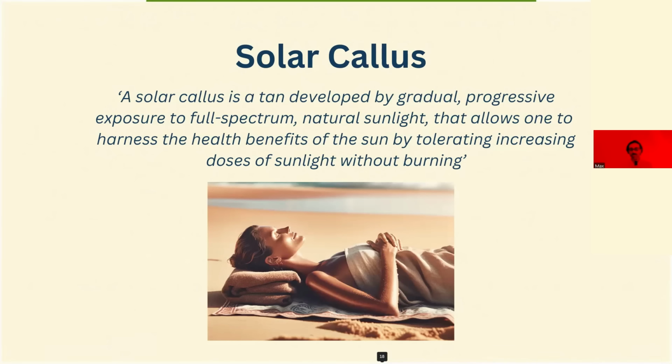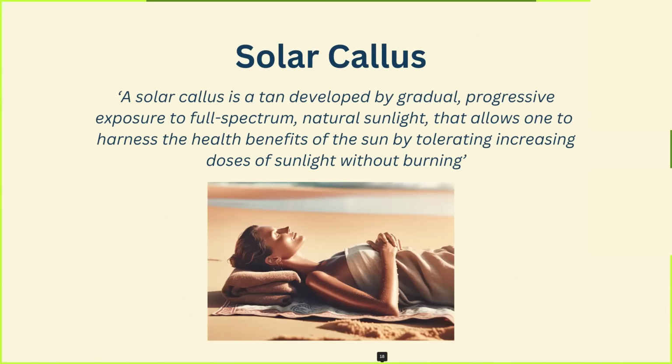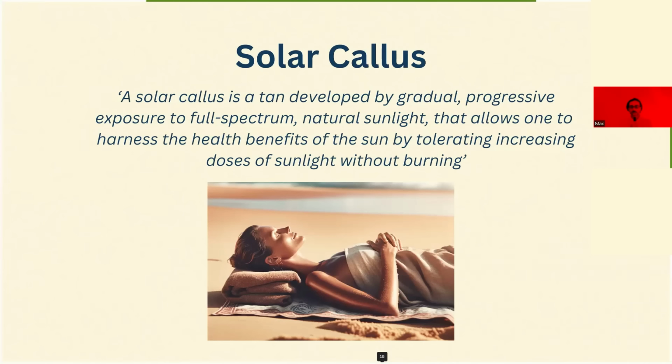And through history, there have been periods where, from a medical point of view, the development of a solar callus has been a treatment modality for various illnesses. The most extensive implementation of solar callus was in the late 1800s and early 1900s, and it was used by various doctors in Europe, Switzerland particularly, and the United States for extrapulmonary tuberculosis. So tuberculosis that affected the joints, that affected the skin, responds unbelievably well to heliotherapy, or direct deliberate sun exposure.